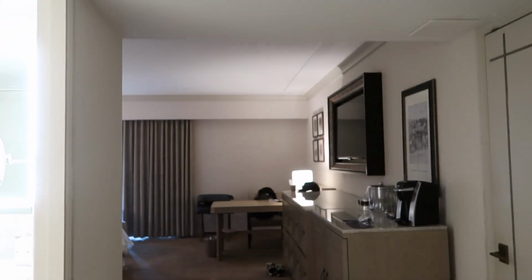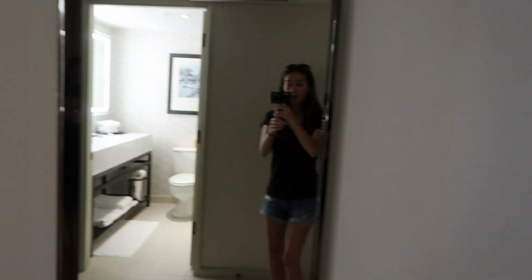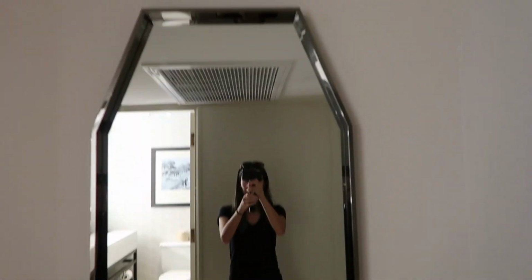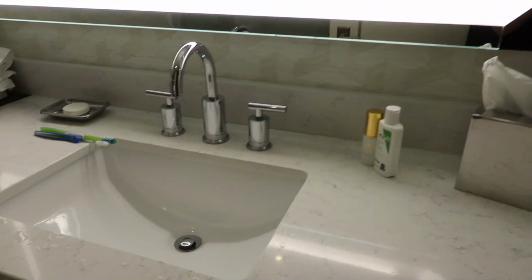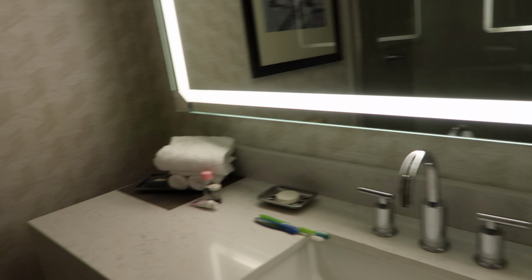Quick room tour. So you come in through the door here, and then here's our room. But first, a full body length mirror, and I really like the shape of this. This is pretty cool. And then to my left is a bathroom. There's nothing too crazy to see, but really nice sink, a face mirror, the toilet, nothing too crazy. And then the shower, which is pretty big. So just one shower head, but very big.